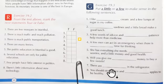Now you have 8 sentences, and the idea is you have to complete them with the right expression, a little or a few. The first one says, I like cream and a few lumps of sugar in my coffee. Cream is an uncountable noun. That's why we use I like a little cream. Number 2, sardines and little bread make a good lunch. Sardines is a countable noun, so we have to use a few. A few sardines and little bread make a good lunch.